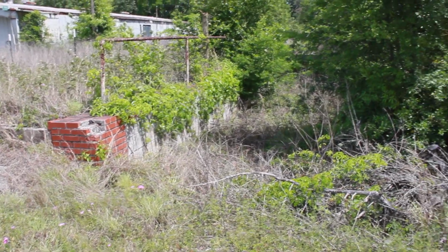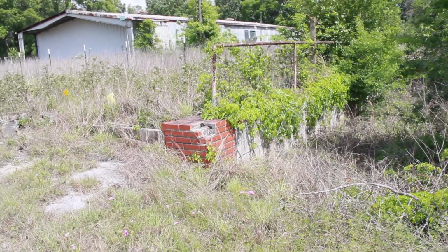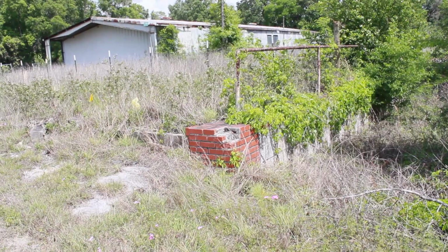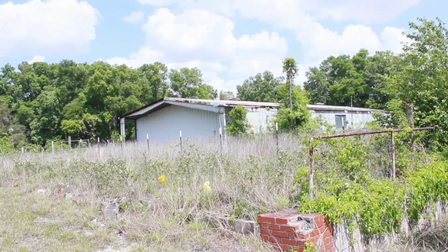Here's the other part of the loading dock. There's the piece of the mixing brick we found before. I think it goes right in there. Another spot to load down further.